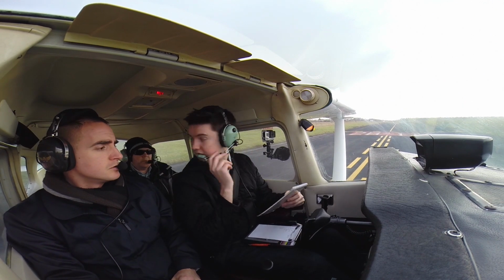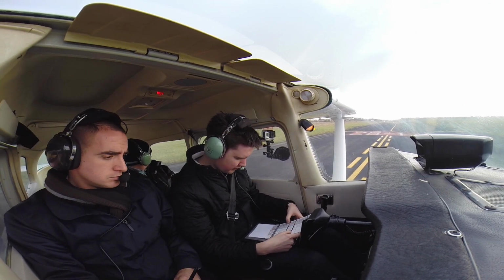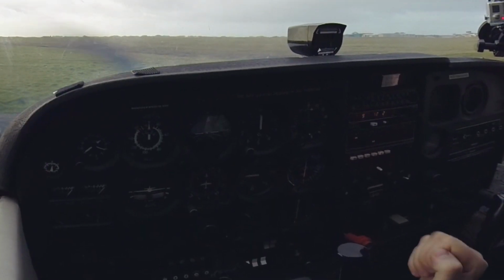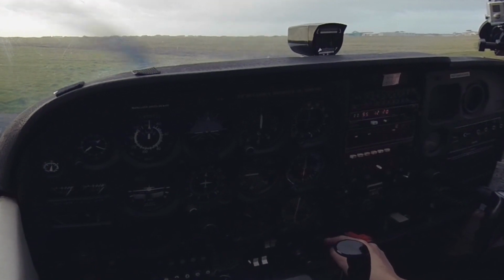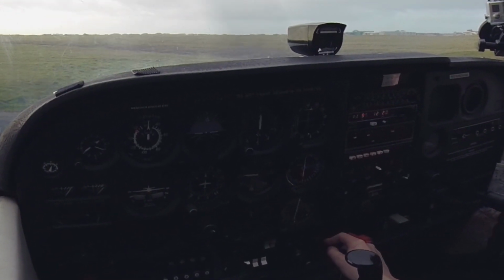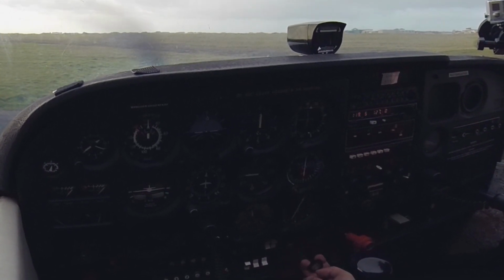Position, into wind, clear all around. No one in the way. Parking brake, we've covered the toes. Fuel is on both. Oil temperatures and pressures. Oil temperature will be coming up shortly. RPM set 1700. Carburetor heat.